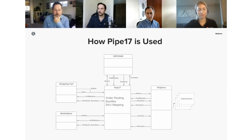So just a little deeper dive into how Pipe17 is used. There's a couple of ways. As I mentioned, it's a pretty flexible configuration option. We don't have to be the system of record, or we can be the system of record. So different businesses want different things.